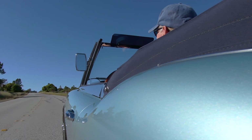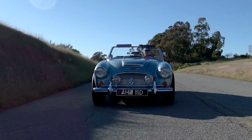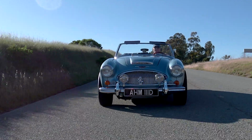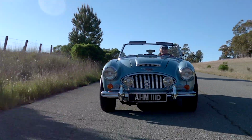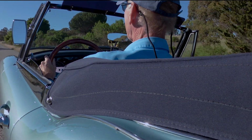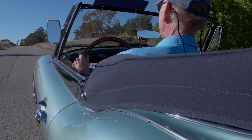There is almost never an occasion when I take this car out and stop somewhere that somebody doesn't come up to me and say, my father or I had one of these cars, and it draws attention almost wherever I go. Perhaps my age at some point will drive me out of the cockpit of the car, but until that time, it remains one of the loves of my life.